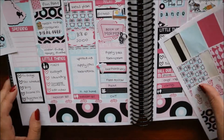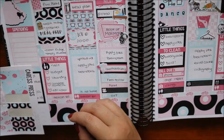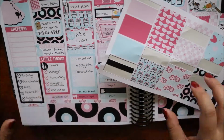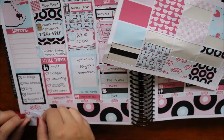Now back to that little bit of white space there. I had a piece of deco that I wanted to use, so I'm going to fill in that space with some washi real quick, and then pop that in on top, and just finish off with a little bit of deco.